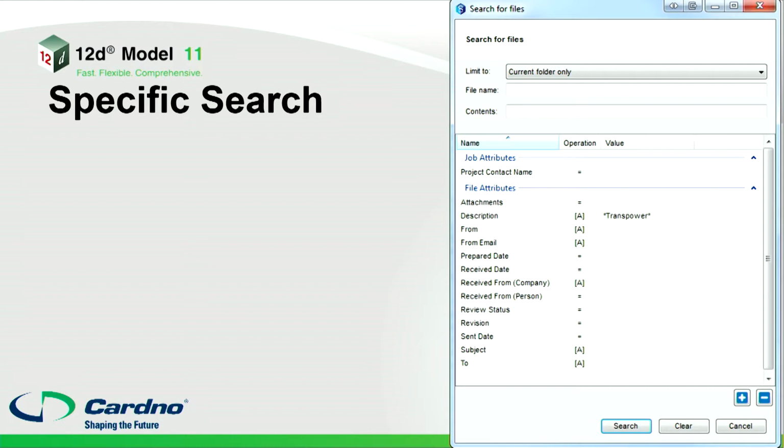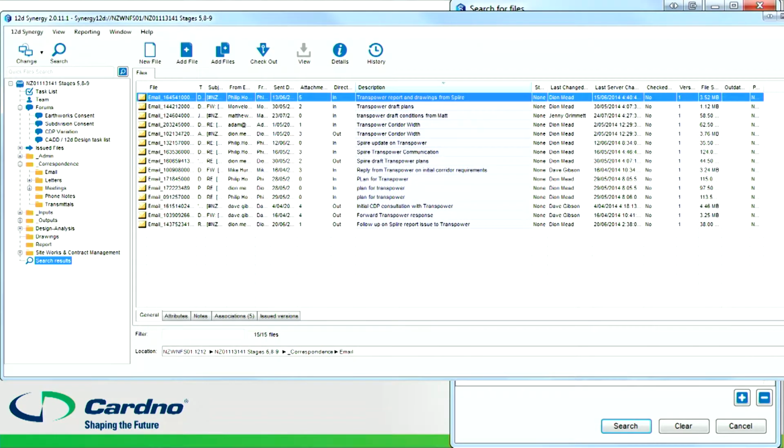Specific searches, drilling down further. In this instance here, we're looking for a description with the word transpower. So again, that would have been a keyword someone would have put in an email, for example. And there you go, you filter down pretty quickly in terms of the emails that have come through to you.